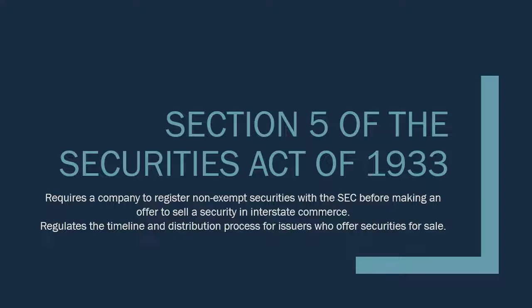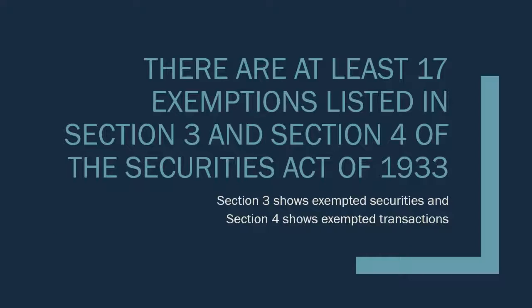Section 5 of the Securities Act of 1933 requires the company to register non-exempt securities with the SEC before making an offer to sell a security in interstate commerce. It also regulates the timeline and distribution process for issuers who offer securities for sale. There are at least 17 exemptions listed in Section 3 and Section 4 of the Securities Act of 1933. Section 3 shows exempt securities, while Section 4 shows exempt transactions.